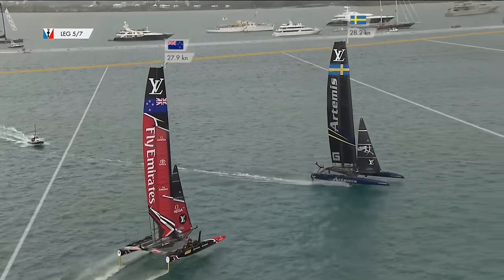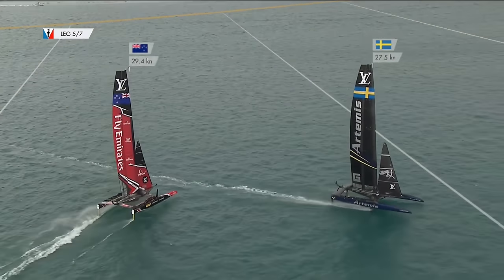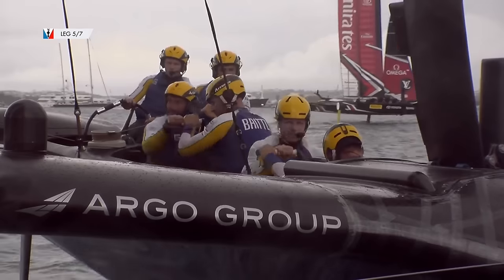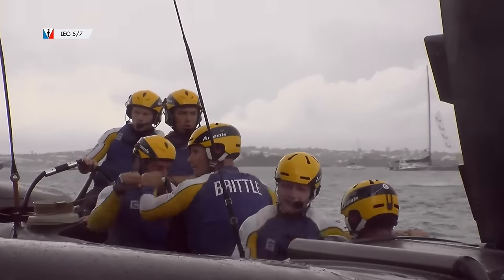Close. Not a huge amount in it. Not for the faint of heart. I agree. Reasonably lifted here. Not a full point yet.